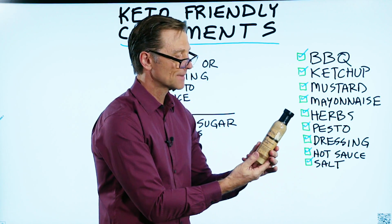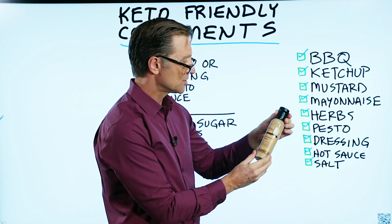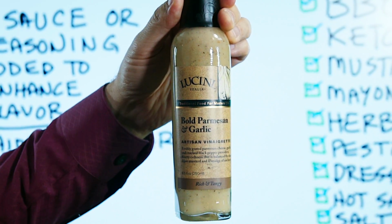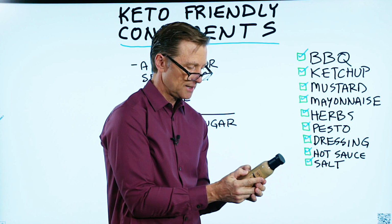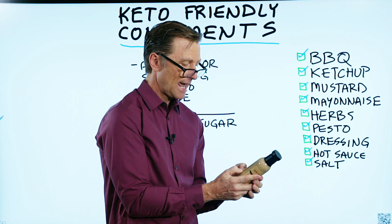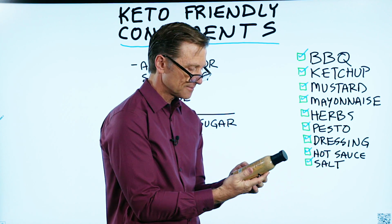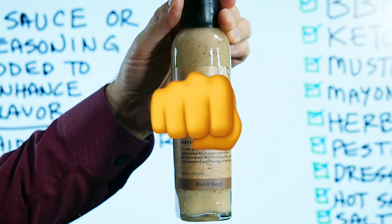Okay, this one is basically probably the only dressing at the grocery store that I found that didn't have bad things in it. This is bold Parmesan and garlic. This one has expeller pressed safflower oil, Parmesan cheese, Dijon mustard, sea salt, garlic, anchovy paste. And then we have sugar, black pepper. So unfortunately, this has hidden sugars. So we almost have a good product, but they have to put the darn sugar in there.